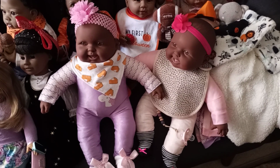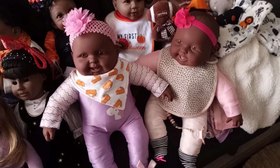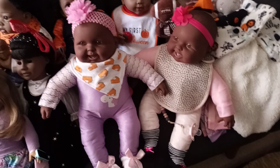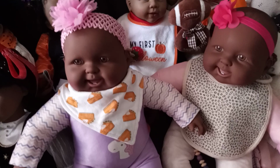These dolls were made in China. I've never heard of this company before. All the tags will say made in China. It won't say anything else about the company that she comes from or that they both come from.